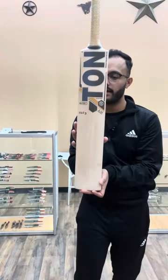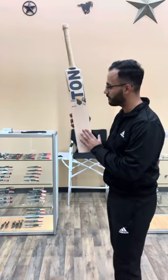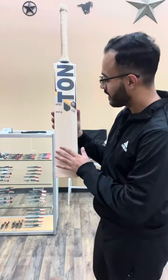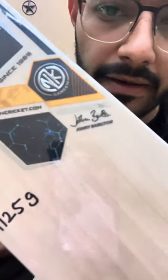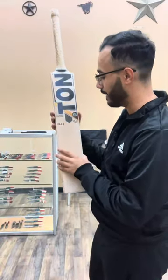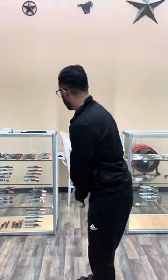Hey guys, today at King's Cricket we've got an extremely light bat for sale. This is going to be the Ton Gutsy Johnny Bairstow edition. You can see here with his name and signature. This bat is coming in at 1125 grams. Extremely lightweight, extremely balanced bat.